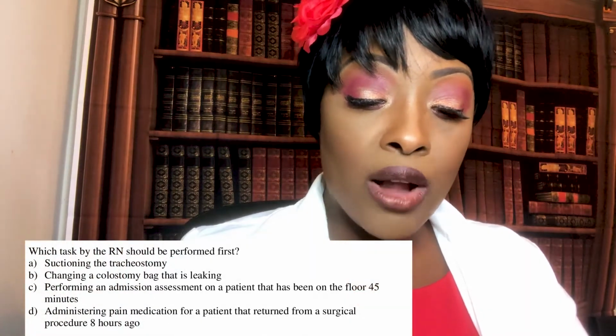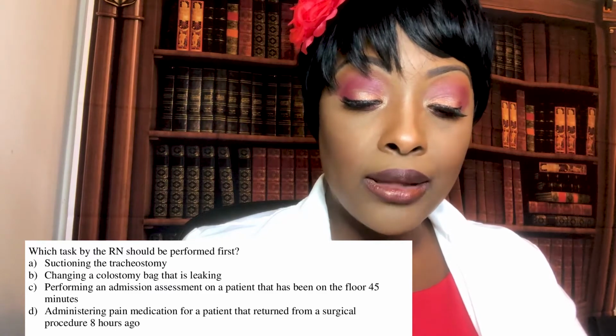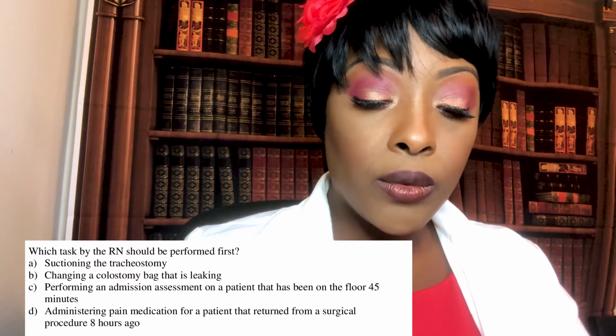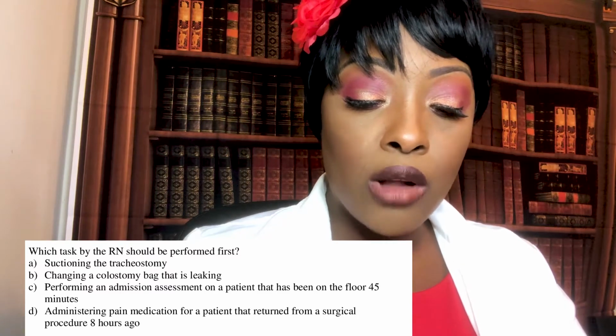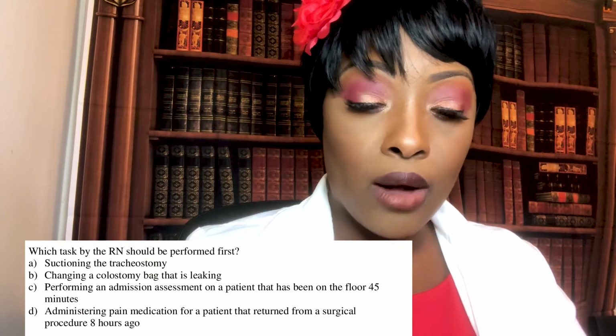Which task by the RN should be performed first? A, suctioning the tracheostomy. 2, changing a colostomy bag that's leaking. 3, performing an admission assessment on a patient that's been on the floor for 45 minutes. Or D, administering pain medications to a patient that returned from a surgical procedure 8 hours ago.